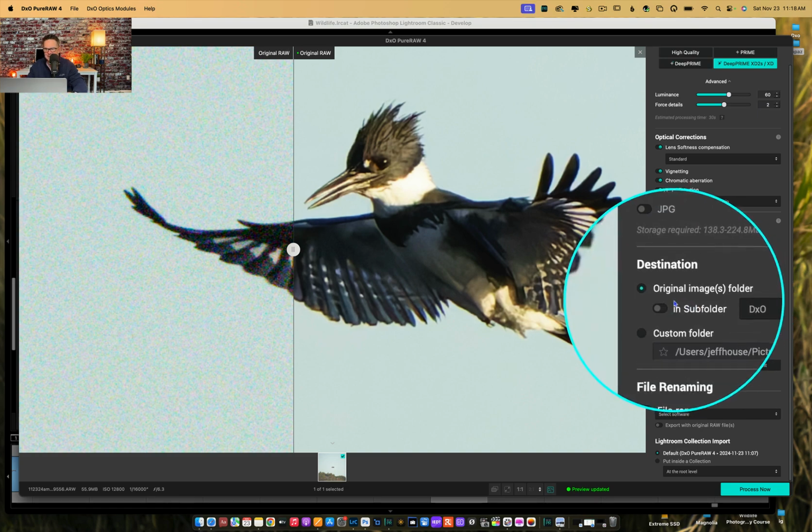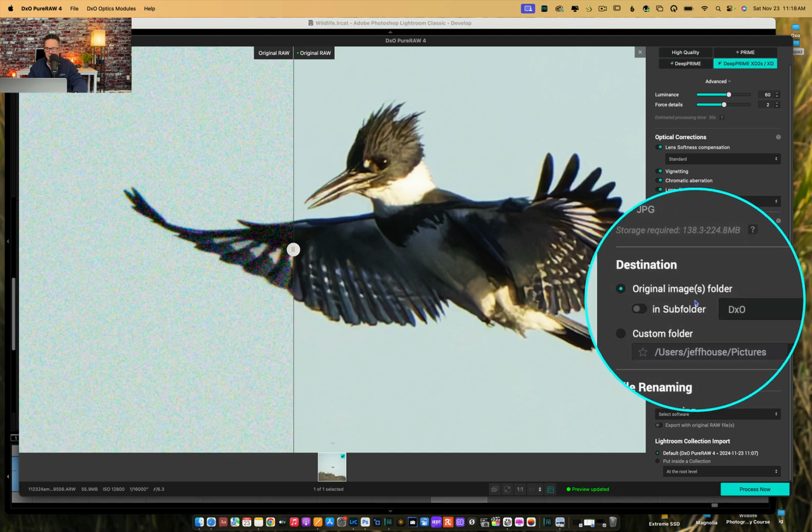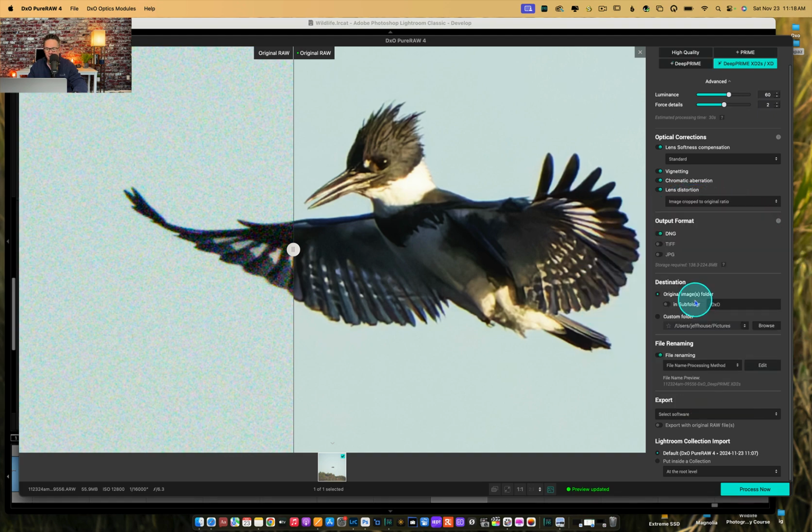Now, for the destination, I just keep the original images in the folder. Don't need to check anything else here unless you're exporting it out, which the way I do my workflow, working as a plugin, I just wanted to go back into Lightroom Classic, so I don't need to mess with this.